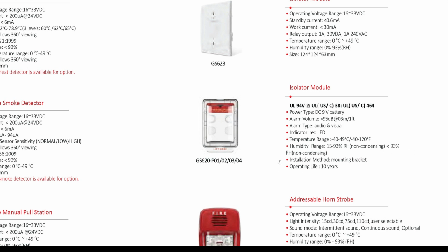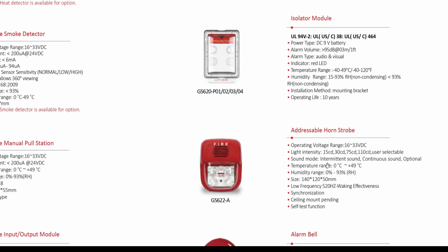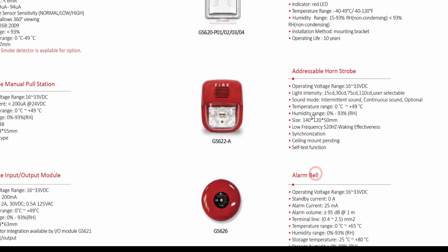Installation method, mounting bracket. They have the method of mounting a bracket. Through the bracket you can mount it. Operating life is 10 years. Good life, huh? Not bad. They claim a 10 year life. So 10 years is quite enough for this device. I forgot the model.